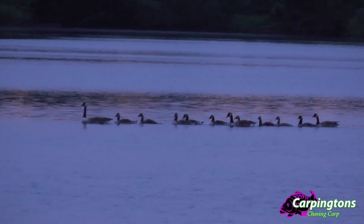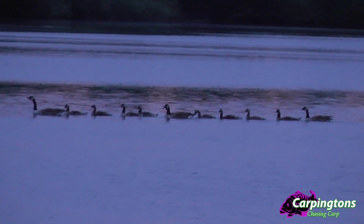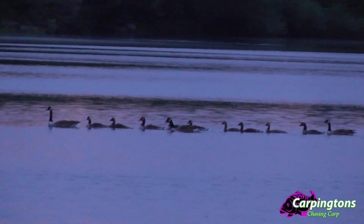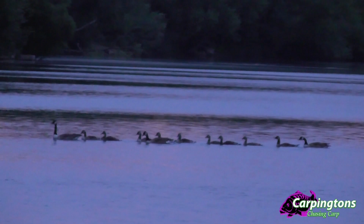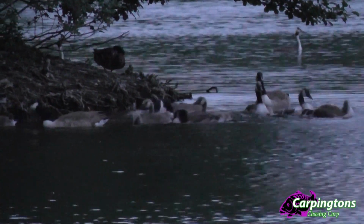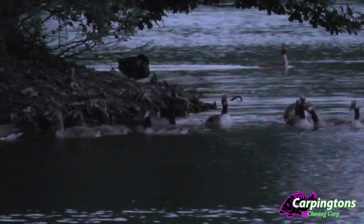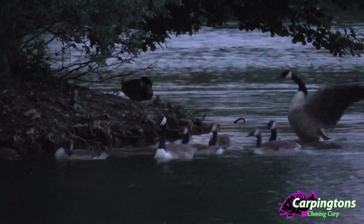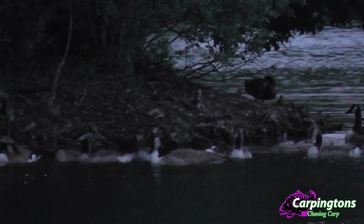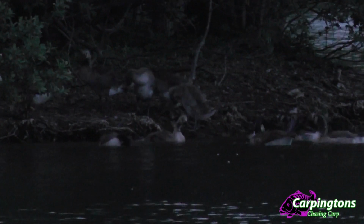Well, it's 9:30 and the Canadas are still going for it. It's a family outing for the day, perhaps. Those chicks, aren't they? Well, you can't really call them chicks anymore. There's only 2 adults, definitely some young guns. You can tell with the fur. There you go on the bank. Wonderful. What a sight.